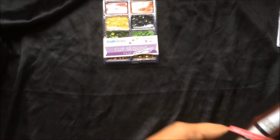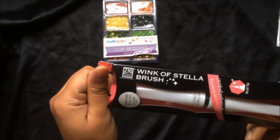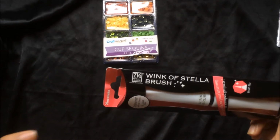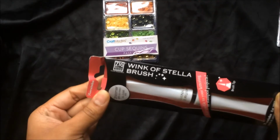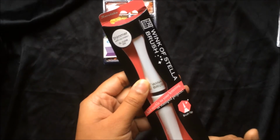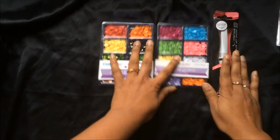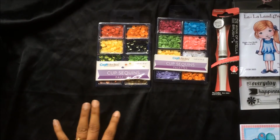And then I also went ahead and got this Wink of Stella. I had seen a lot of people using this glittery brush tip, and I really wanted to try it out. So I saw this in Jamie's store and I got this for myself. So yeah, I got these three things. And of course, these stamps as my DT package.